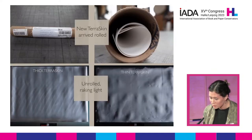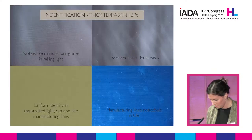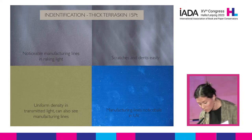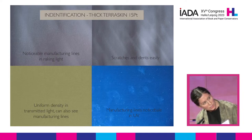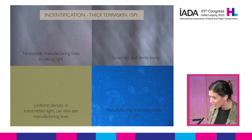TerraSkin is very pliable, but creases and dents easily. Pictured here are new thick and thin sheets that came from an art supplier not far from our studio. The creasing and indenting is pretty obvious for new sheets. Both sides of the thick sheet are opaque white and can have distinct manufacturing lines, which can be seen in different lighting conditions. So you can see these lines here, and here, and here. The sheet has a very smooth surface with little texture or tooth, and it feels like a thin Bristol board.